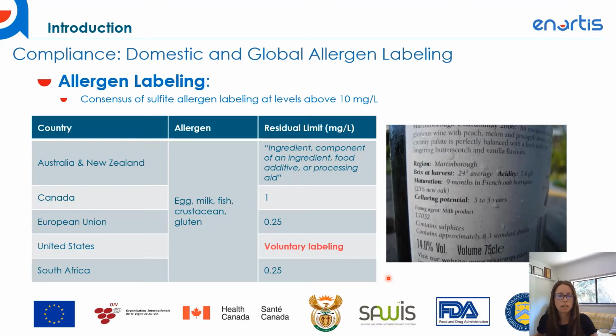And I think that transparency with the wine consumer is actually a pretty useful marketing tool. And we'll see in the future what happens with labeling, especially as our wine consumers are becoming more educated and wanting more transparency. So I just wanted to briefly go over that with you all.